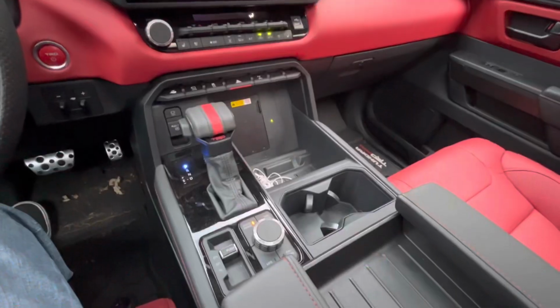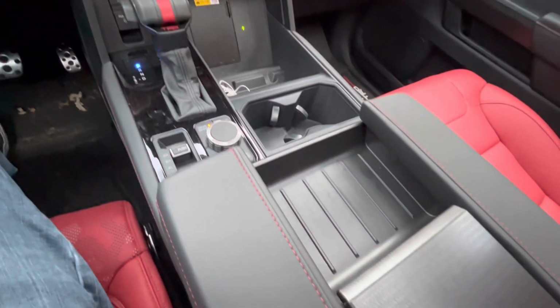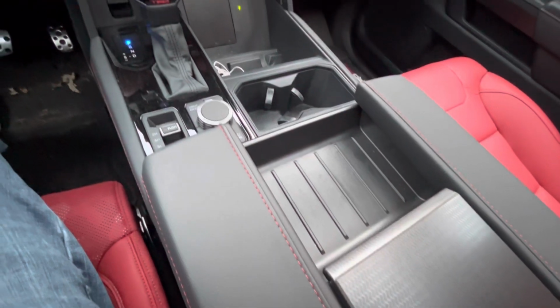It looks a lot like other Toyotas. If you hop in from one model to another, you could kind of see the DNA of each one, and that's the direction they're going with all of their models, so it makes sense. But the Tundra flows together nice. There's not random chrome anywhere like there used to be.